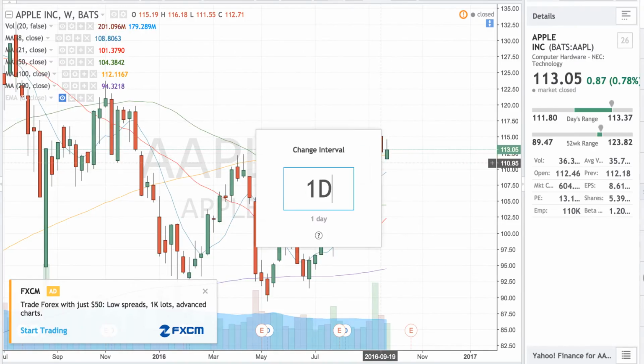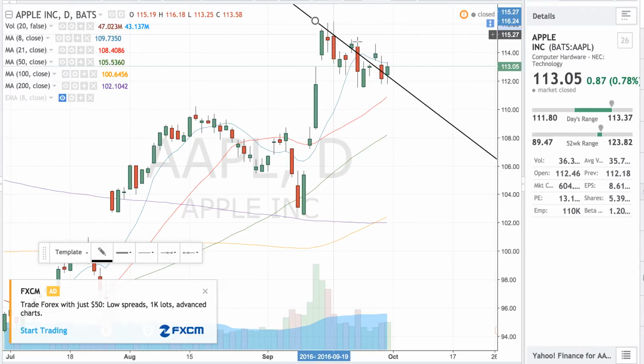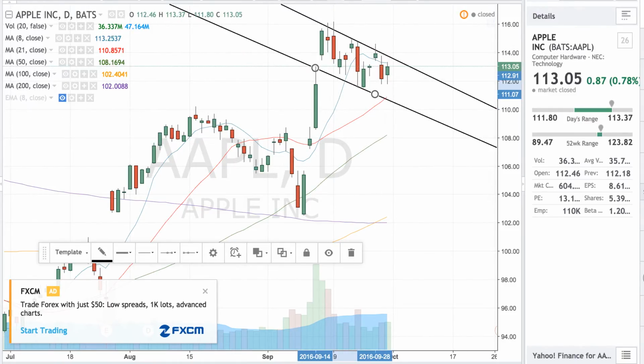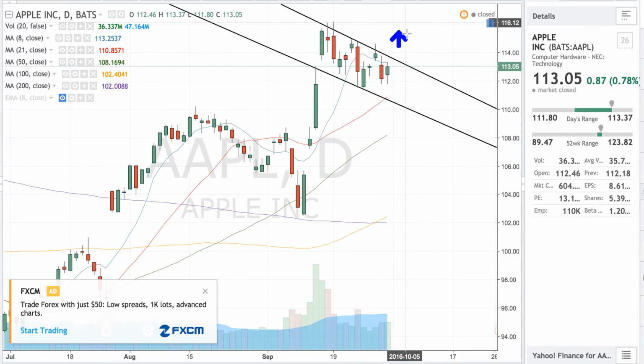Looking for that next leg, and right now it looks like, let me get some lines going. It's got this little descending channel that it could take out, this 114 possibly, and make another move higher. You see the flag? It's a continuation pattern. So we're looking at this digestion, this price discovery. It's definitely something to watch going forward.